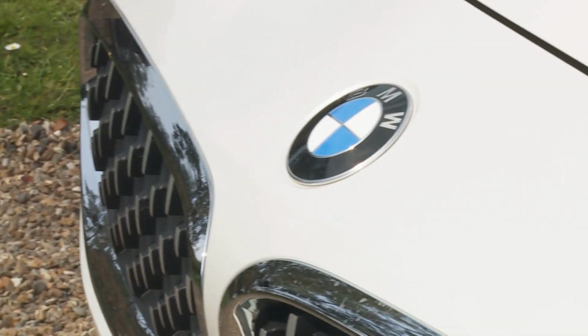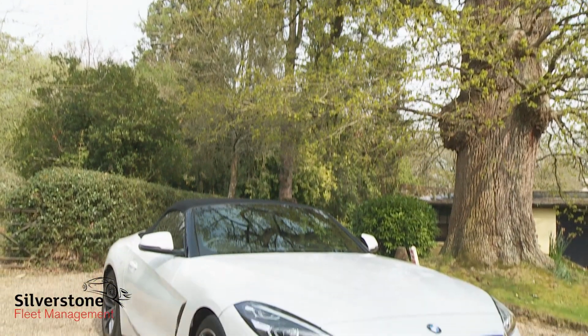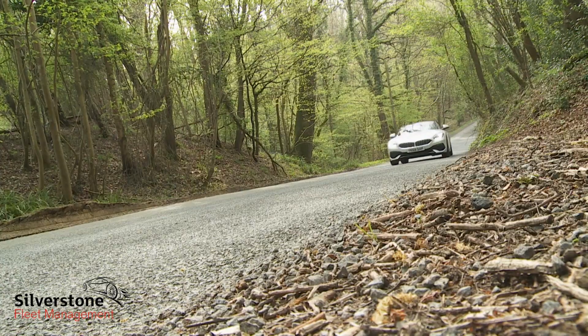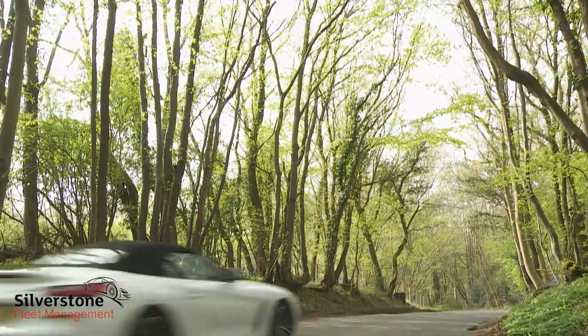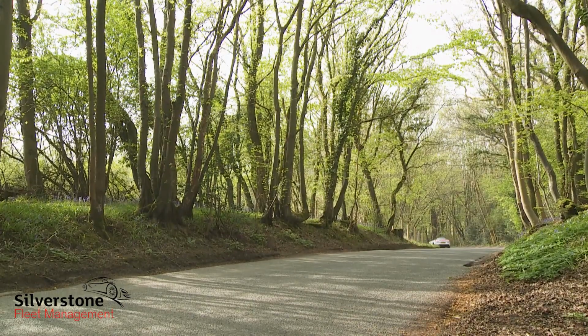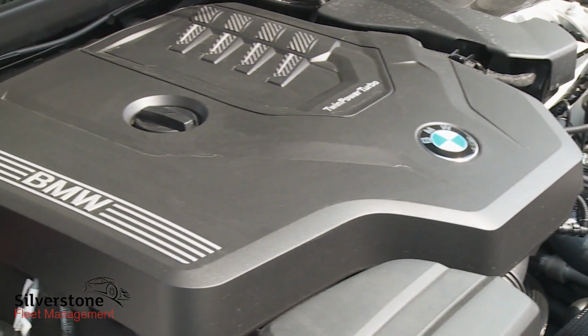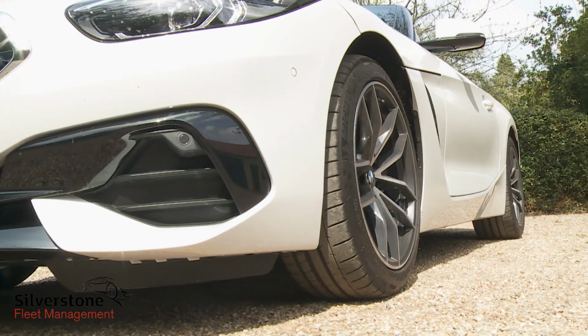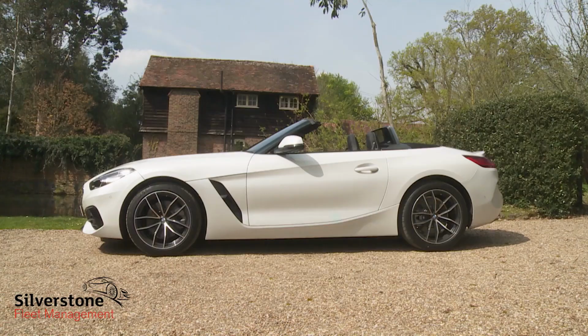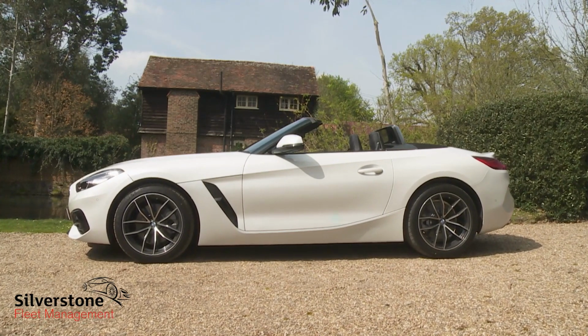BMW knows a thing or two about roadsters, and this third generation Z4 is one of its best. It may not be the sharpest car in its class to drive, but on the right day, in the right mood, on the right road, you may not care. The engines are efficient and willing, the looks are stunning, and the feeling you get behind the wheel still makes you feel 20 years younger. This, it seems, is a Z that might be very hard to catch.